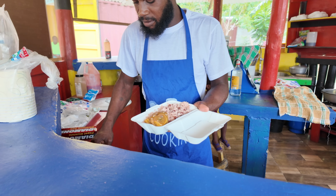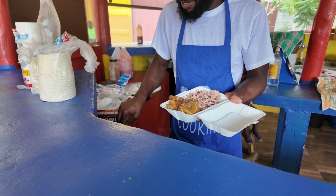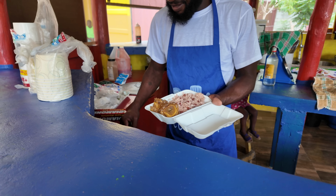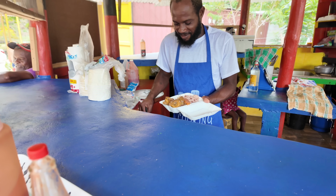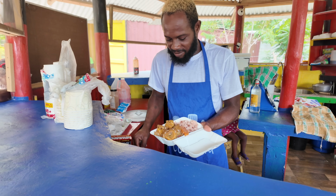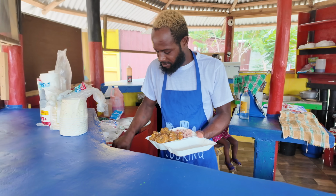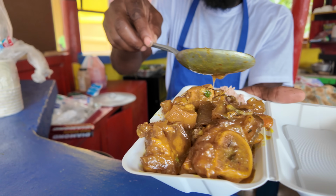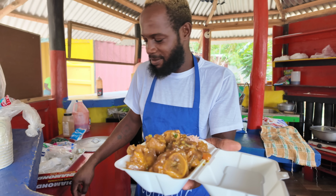Cow foot. How that look like little curry pony? A curry cow foot? You catch a pot, man. So gummy and nice, man. Food to make your body honey, you know.